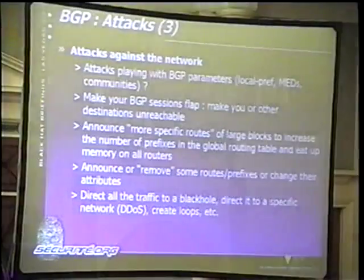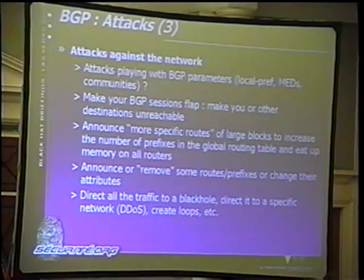So what you can do is play with the BGP parameters, local preferences, the multiple exit discriminator stuff. You can play with the communities. There are really a lot of things to play with. The easiest thing is still to try to bring the BGP session down or to make it flap. If you can make a BGP session flap 2, 3, or 4 times, you can be sure that most of the ISPs are going to filter this one out for at least half an hour. So it's an easy way to black hole some destination if you can play with that.